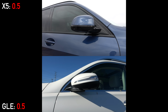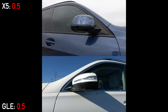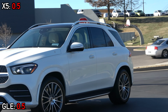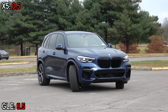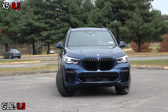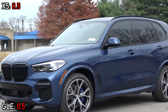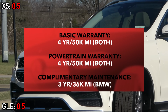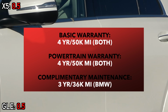Now heading on to some of the other features, both of them have heated, power-folding, auto-dimming mirrors with blind spot monitoring. And both of them also come equipped with all the latest active safety systems, including automatic forward emergency braking, lane keeping assist, adaptive cruise control, auto high beam headlights, and highway driving assistance. Finally, when it comes to warranties, both have 4-year 50,000-mile basic and powertrain warranties, but only the BMW comes with 3 years of complimentary maintenance.